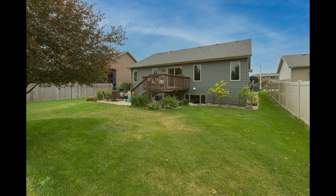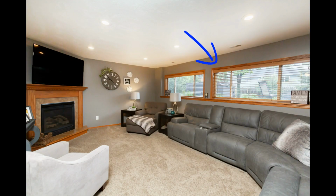The next type is a garden level lot. So in garden level lots, you have ground that surrounds the home, but you don't have access to that slider or that walkout into the backyard. You have your window that basically comes down and meets the ground level.